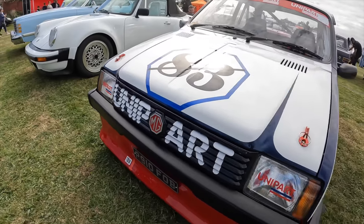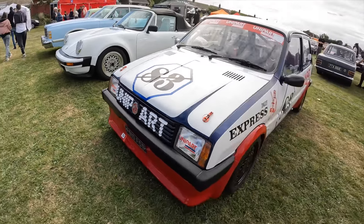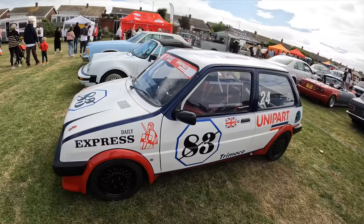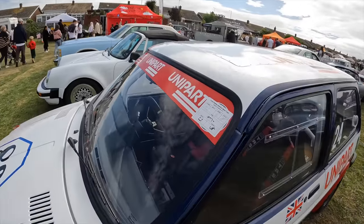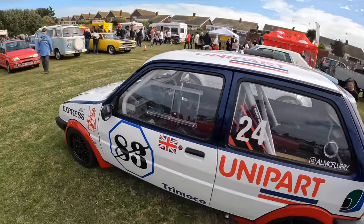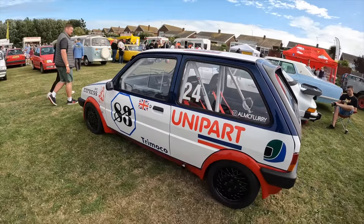Talking about the first Metro I've seen, this is an MG Metro I've just spotted. All of the old livery on it as well. See, we've got a sticker up here for the Brighton National Speed Trials. Proper cool thing. All stripped out, two bucket seats in the front.